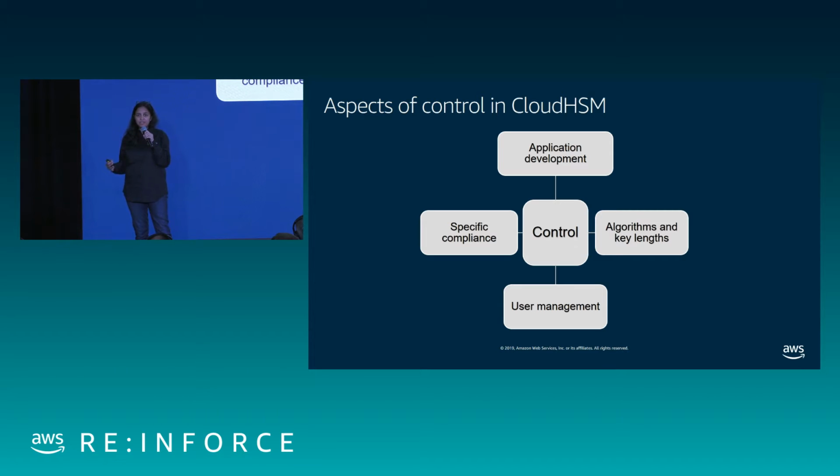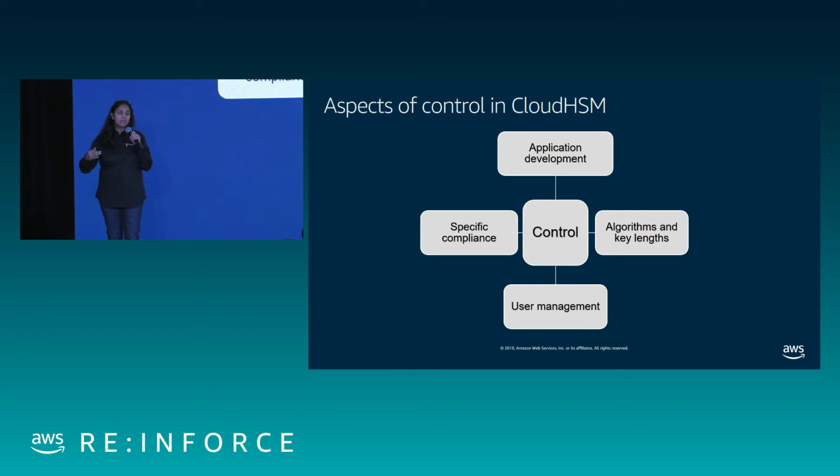These are general purpose HSMs that give you far more flexibility as compared to the fully managed AWS services that have picked the ideal algorithm and key length for your particular application. You have control over your application development. Most HSMs will give you industry standard SDKs, Java, C, OpenSSL. And then you have control over demonstrating compliance with whatever rules you have, whether they're internal regulations or external.